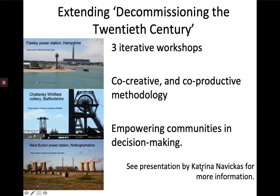Now, Decommissioning the 20th Century was our initial project, and it intended to find a more holistic and engaged way through which large-scale industrial facilities are decommissioned and become large heritage sites. I'm not going to go into too much detail here. If you want more information on that project, do see the presentation by Katrina Navakas.